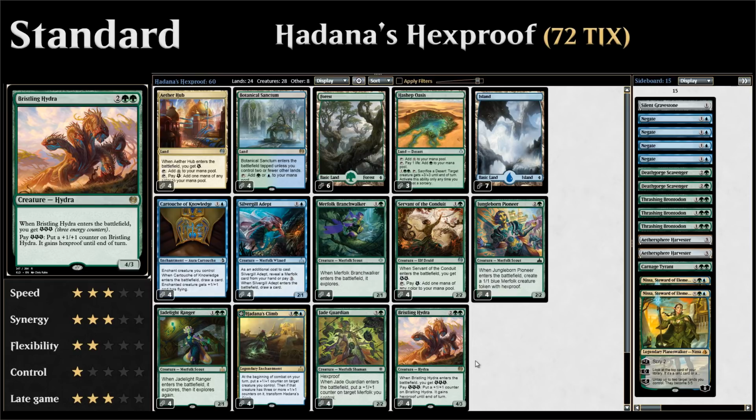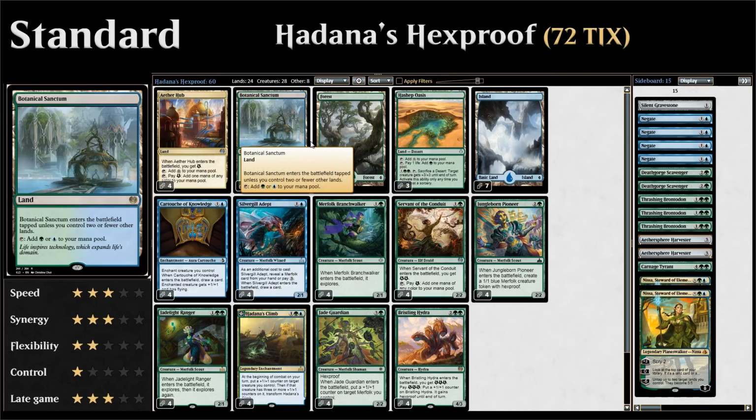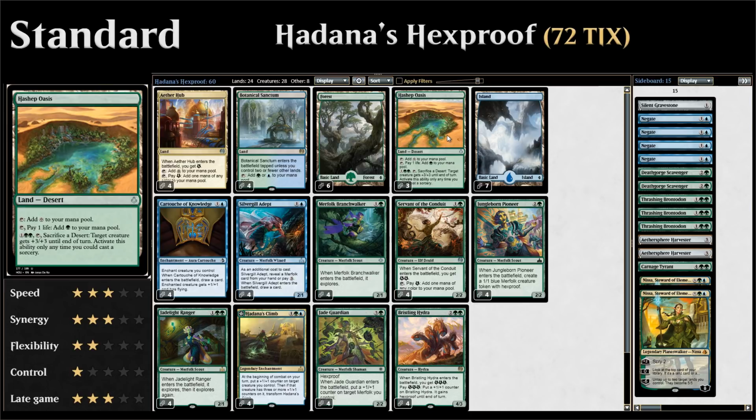Then quickly going over the mana base, we have 4 copies of Aether Hub to go with our small energy sub-theme, 4 copies of Botanical Sanctum, which enters the battlefield untapped if it's one of our first 3 lands, then 6 forests, 7 islands, and then 3 Hashep Oasis, which we can also sacrifice to give one of our creatures +3/+3 until end of turn, which can also combine nicely with a Cartouche of Knowledge or Hadana's Climb.